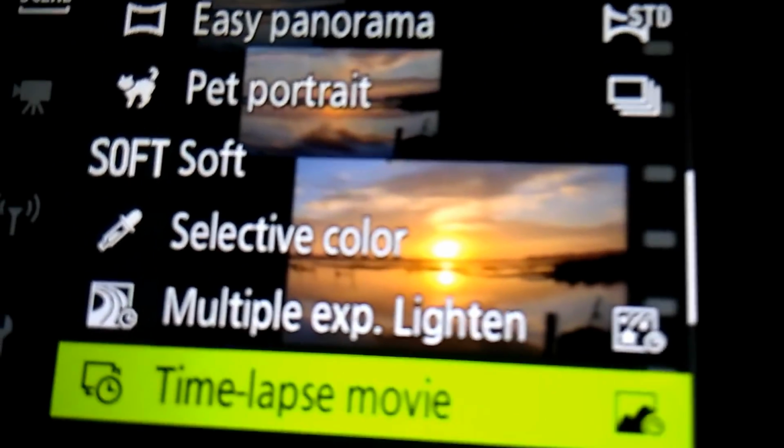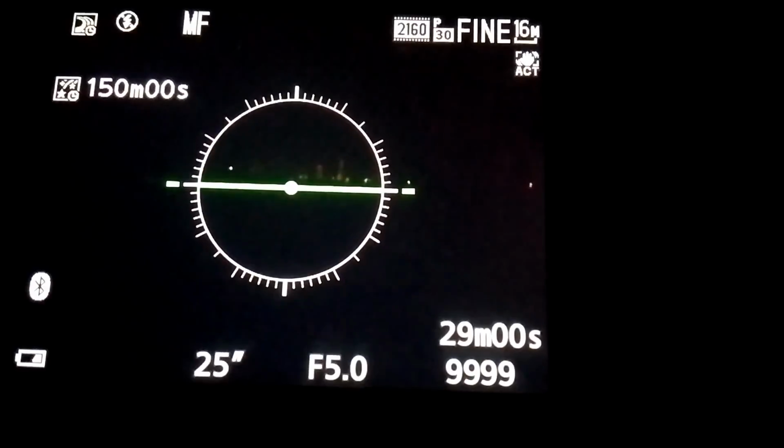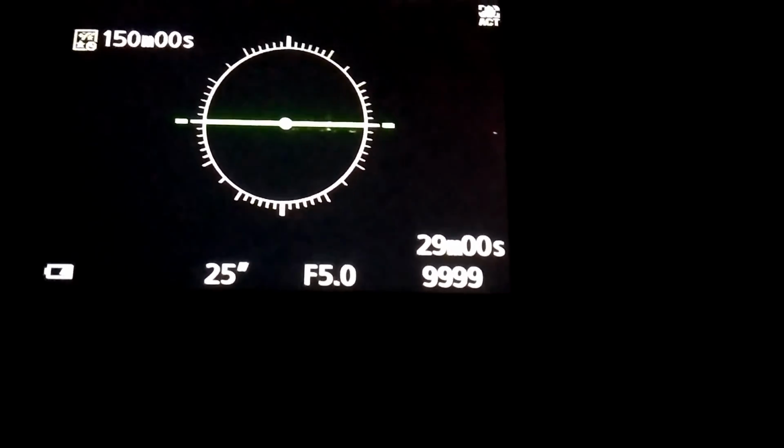Let me change settings here. Let me go to my scenes. We're going to go to multiple exposures. We're going to put it on Star Trail. And there we go. Raise this up just a tad bit. Maybe too much here. There we go. I'll try to get all them lights in there.